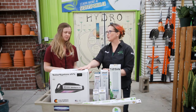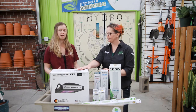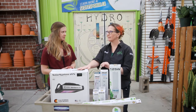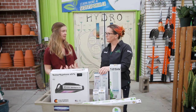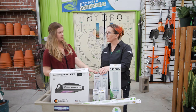If you have just a house plant, you can probably get away with just one of the little bulbs that screws into your socket. But if you're actually trying to come up with any kind of crop, then the LED is probably a better way to go. And when it comes down to electricity intake as well, you'll save more on your power bill with an LED versus one of these ones.